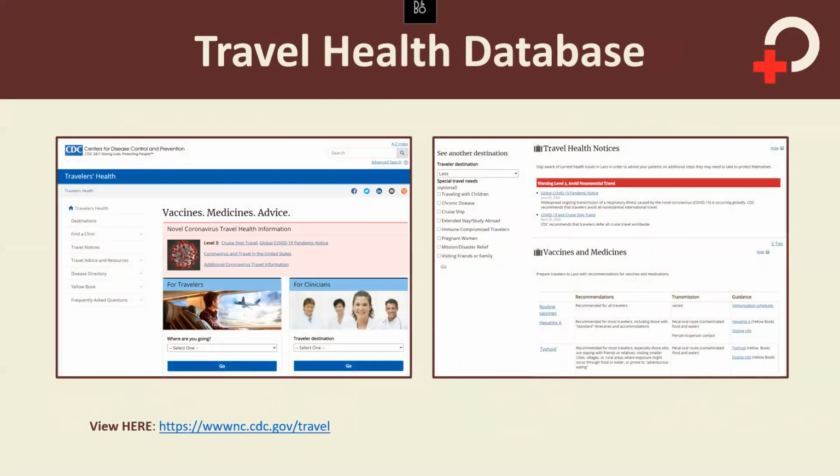Now, I did reference in the cases the CDC's Travelers Health resource. On the screen to the left, you can access this site by clicking the link. You can actually select the destination, so for example, Barbados or Laos, like in the cases, and that will provide you with a screen like you see on the right, where it actually provides the recommendations from CDC for vaccines and medicines for those specific areas, and also what the recommendations are in terms of which patients might benefit from that recommendation. So I highly encourage this site, especially if you're not yet travel clinic ready and you might still be in the early steps of finding out which countries have which recommendations.